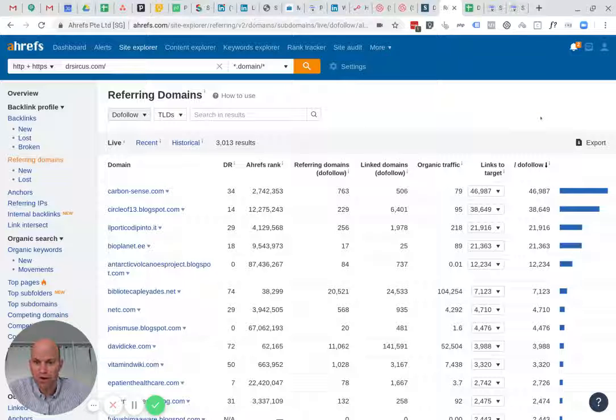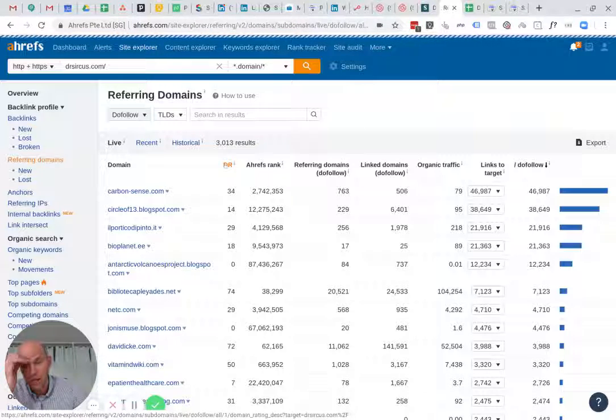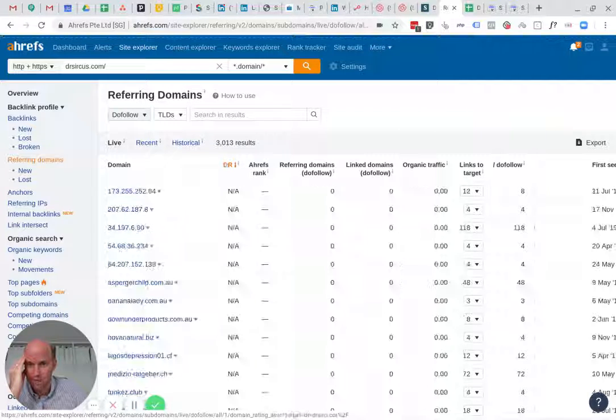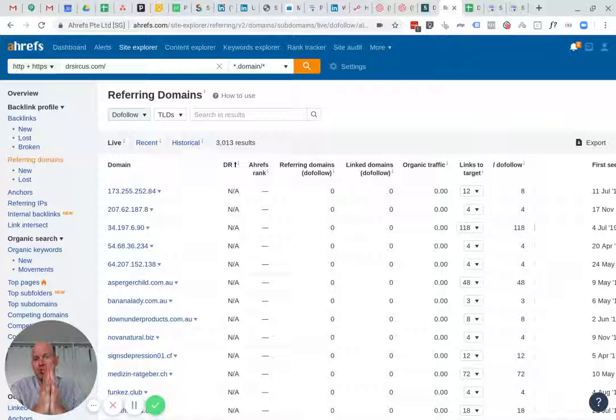And now if I want to see the bottom of the barrel, so to speak, or the worst websites, I'm going to sort this by domain rating from lowest to highest. The domain rating represents the overall SEO quality of the domain according to Ahrefs. It's similar to Moz's domain authority. When we see "not available," that means it's not even assigned a score of 0.